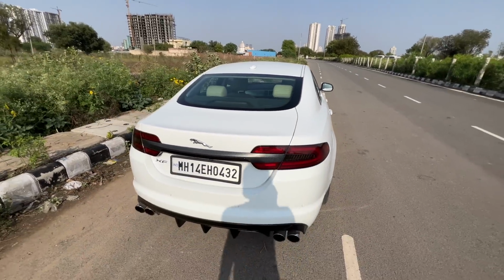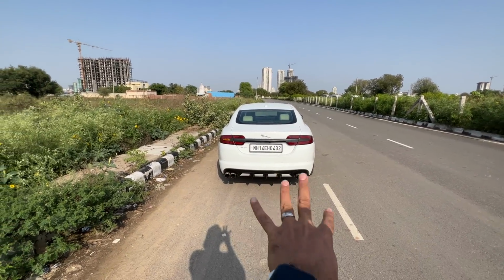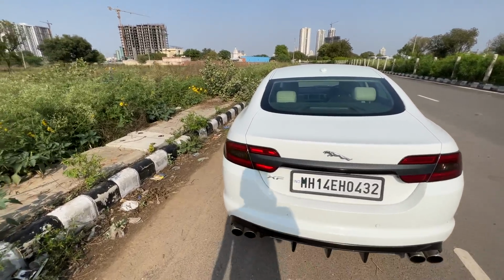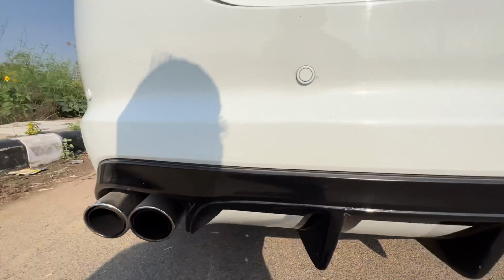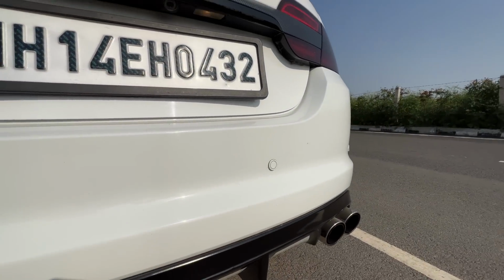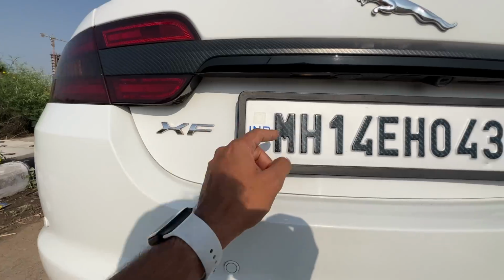Anyways, coming to the rear, it will really blow your mind when you hear the sound of this car. Quad exhaust. Faisal Khan's fingers of truth will stay away from these real exhausts. Look at them move. Diffuser treatment here. You get rear parking sensors. You get a reverse parking camera. There is the leaping Jaguar logo, says XF here.